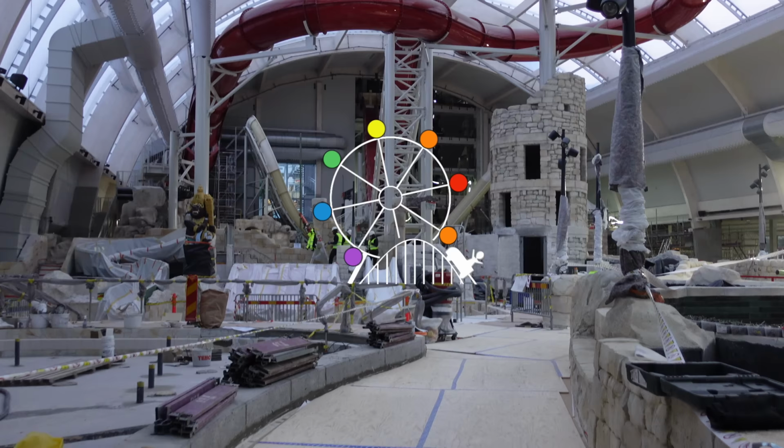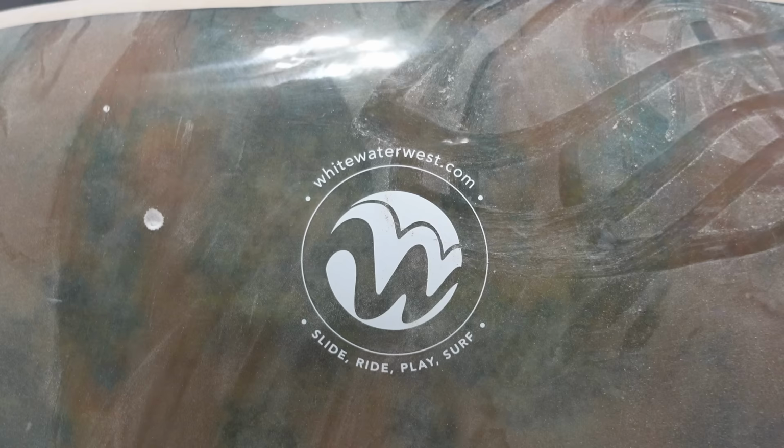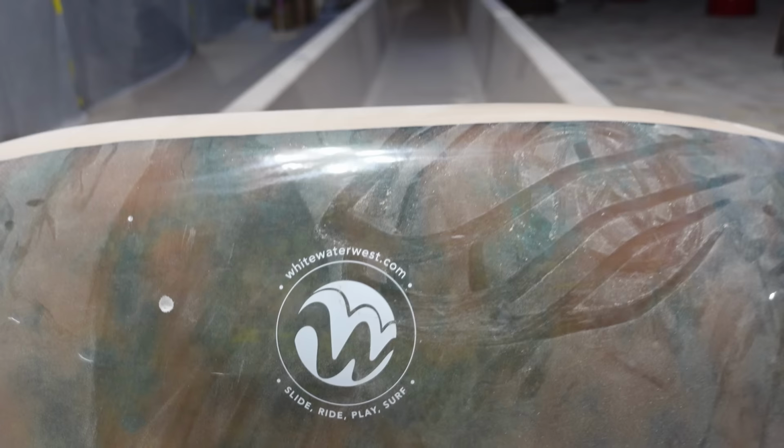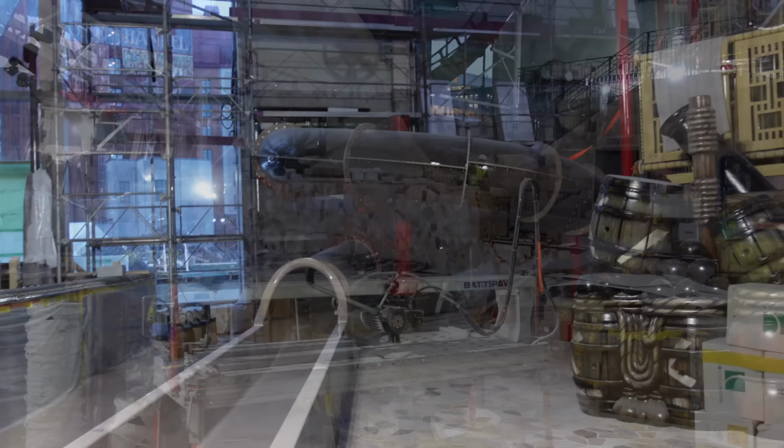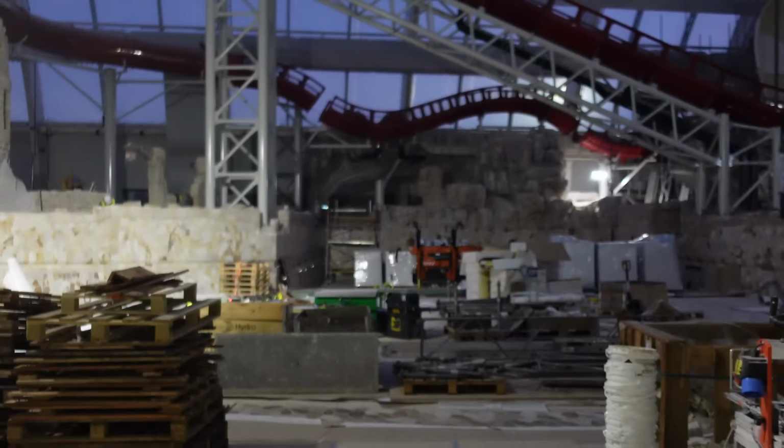This is Coaster Stop and a news update on Liseberg Oceana, the new water park set to open in early summer 2024. This ambitious project, part of Liseberg's expansion, promises to be a premier destination for water park enthusiasts. Recently, we were granted an exclusive tour of the Oceana construction site. We witnessed firsthand the progress of this incredible water park, capturing the essence of what's to come.